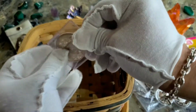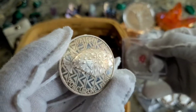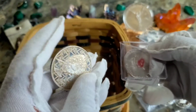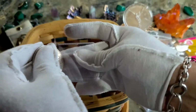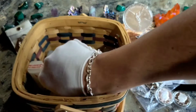And on the other side, I have a porcupine fish. I was hoping to get some color on him, but I don't think that's really going to happen. He just kind of looks like some dirty silver now. The queen side has a little bit of toning on the edge, some gold color. But I already have a BU one of these, so I just thought I'd try to tone it up. Remember, it's your silver. You can do with it what you want. So, awesome. What else we got in here?